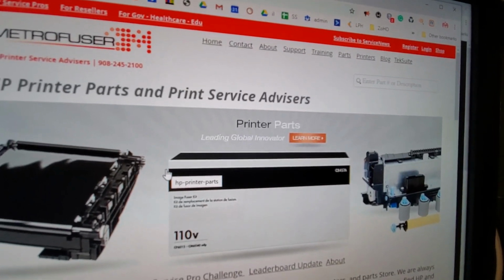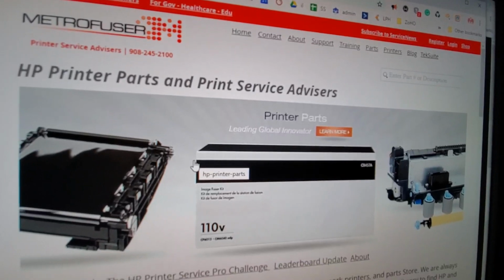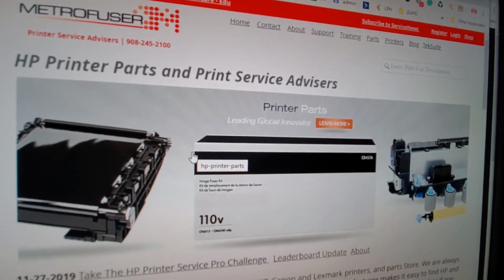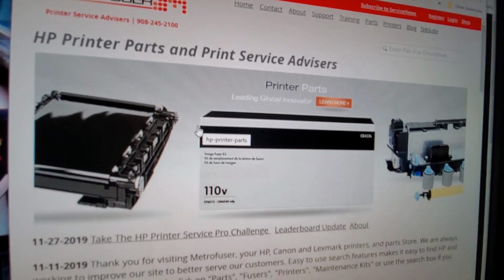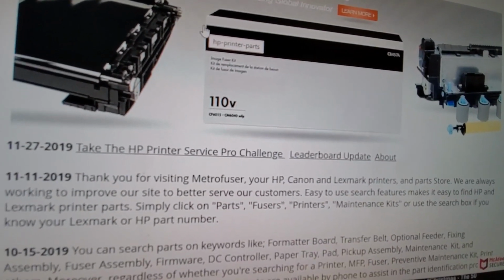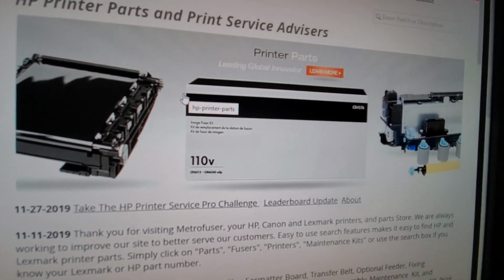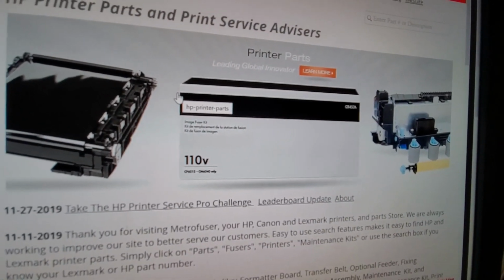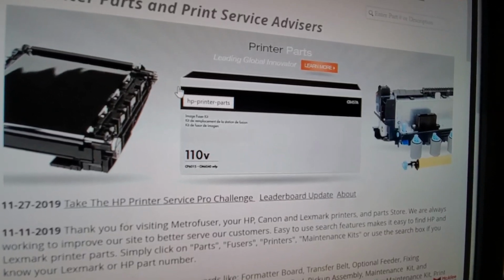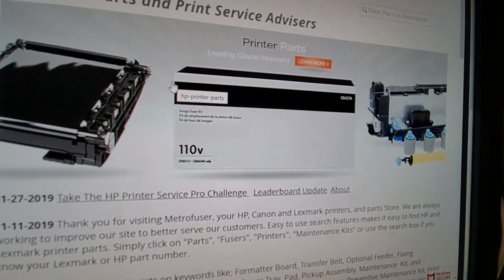In today's printer service advisory, we are going to be reviewing an online tech support tool. It is the HP Printer Service Pro Challenge, located at metrofuser.com, and it is a 22-question quiz that allows service managers to test their staff to see how they compare with other HP technicians nationwide.